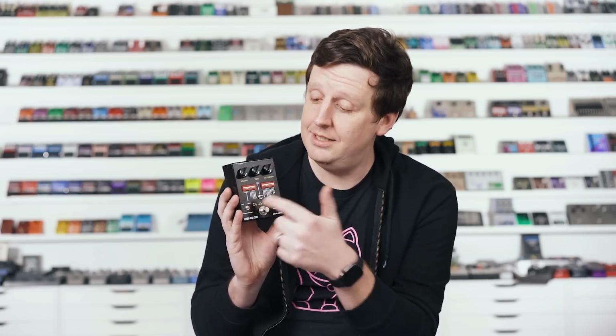Then you add in the 3 toggles. You don't go to 2 million, you don't go to 3 million, you go to 8 million possible sounds. This has to win. It's my favorite fuzz of 2019.